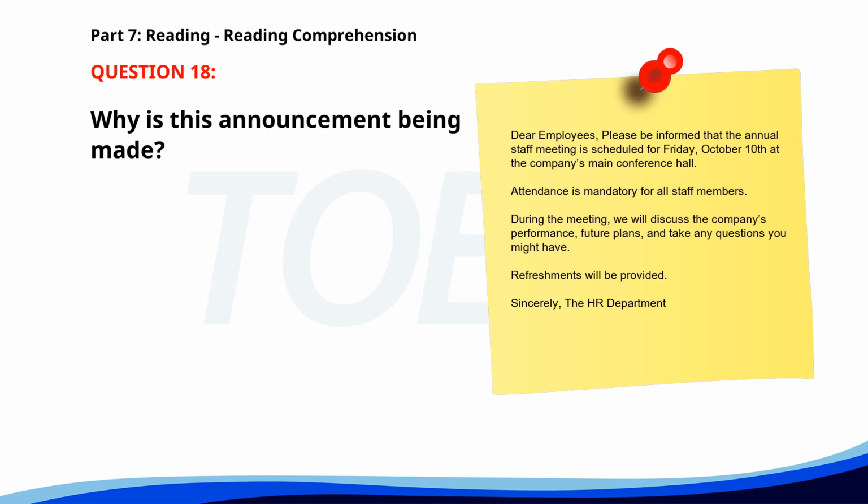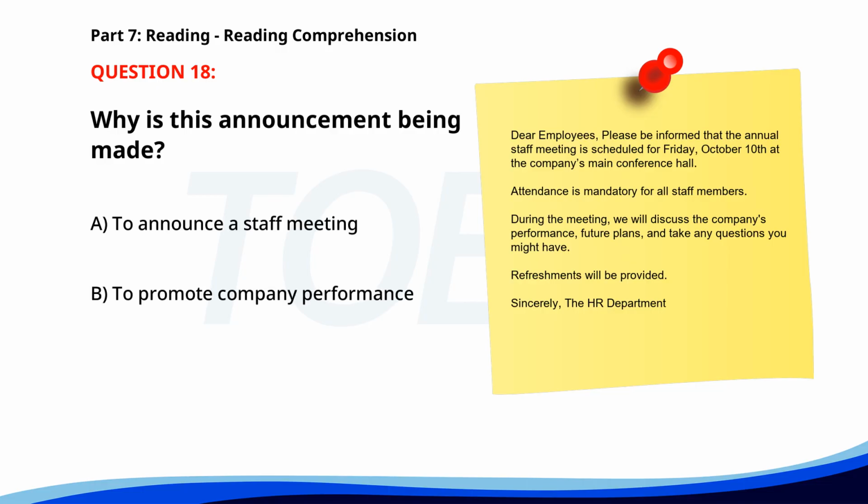Number 18. Dear employees, please be informed that the annual staff meeting is scheduled for Friday, October 10th, at the company's main conference hall. Attendance is mandatory for all staff members. During the meeting, we will discuss the company's performance, future plans, and take any questions you might have. Refreshments will be provided. Sincerely, the HR Department. Why is this announcement being made? A. To announce a staff meeting. B. To promote company performance. C. To schedule performance reviews.